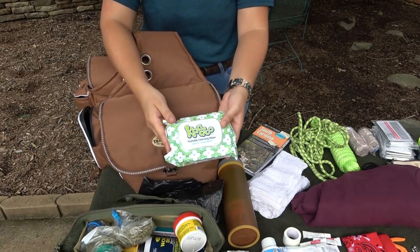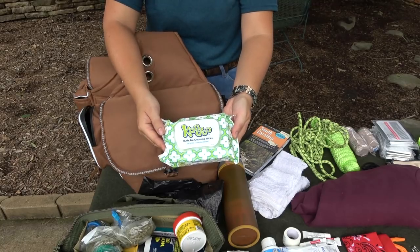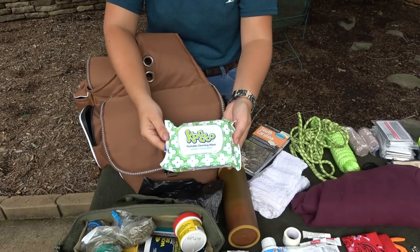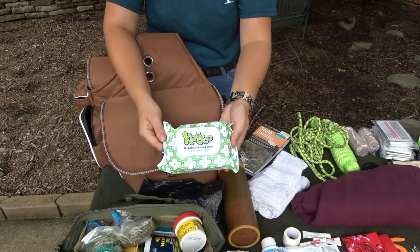Next, just carrying around some baby wipes. It's amazing how much being clean can help you survive. This is something very important to have and can mean the difference between you getting out or getting sick.